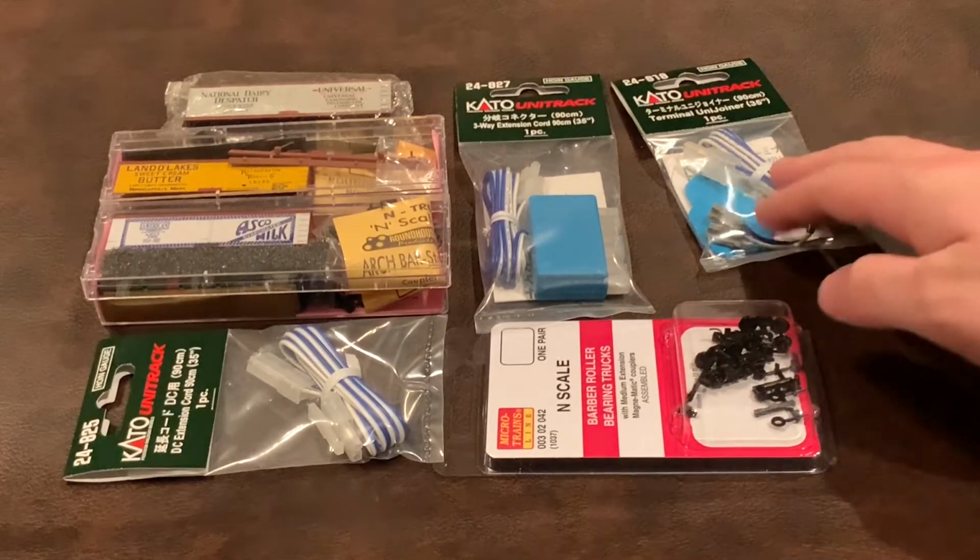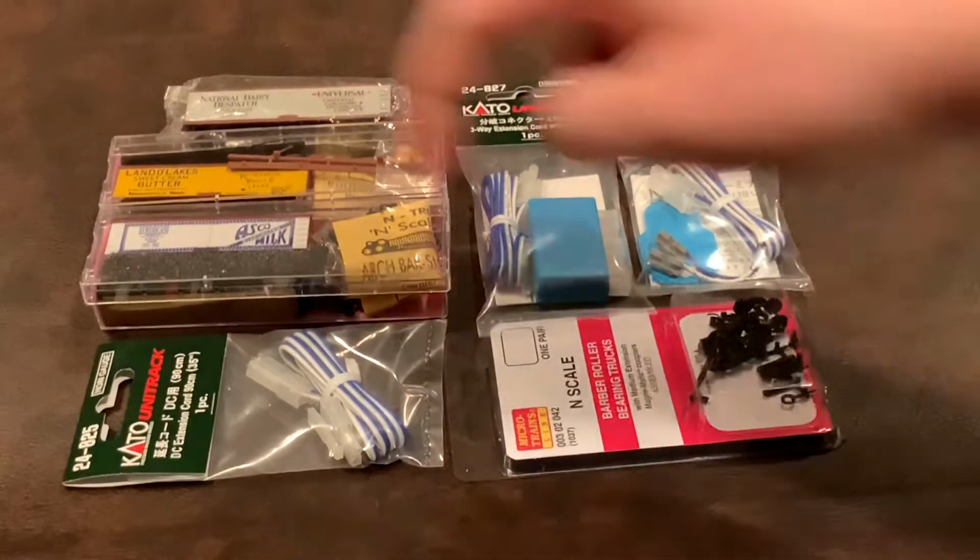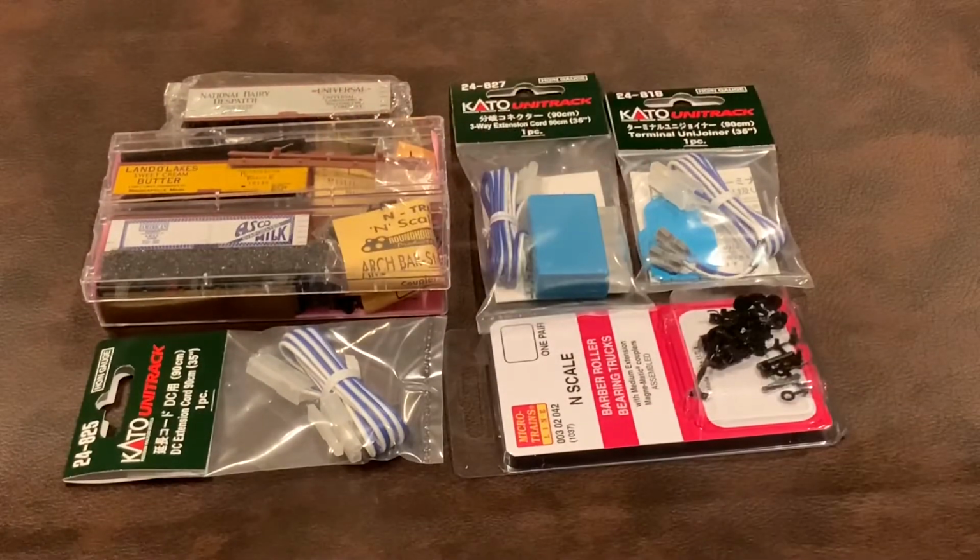But these are really nice products, and I'm looking forward to putting these together and adding more reefers to my layout, because Lord knows you can never have enough reefers. I think I have too many. I got train fever.